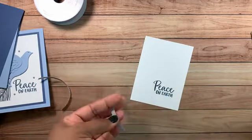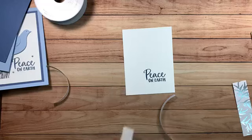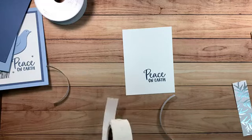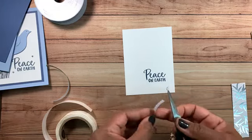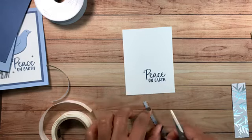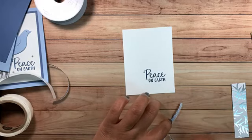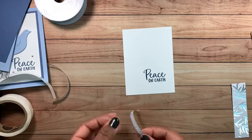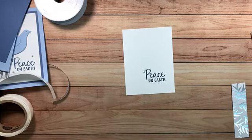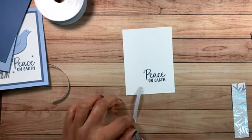I'm going to add a little bit of adhesive, or maybe I'll use glue dots for this actually. You can use adhesive or you could use glue dots. It's completely up to you. And I'm just going to add a little bit of adhesive right there. I'm going to cover it up with this designer series paper. Oopsie. And then let's do one more. It might have been easier just to do some liquid adhesive.